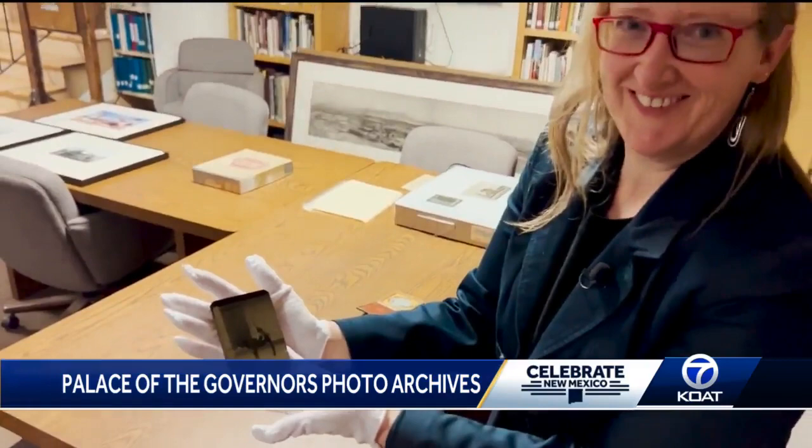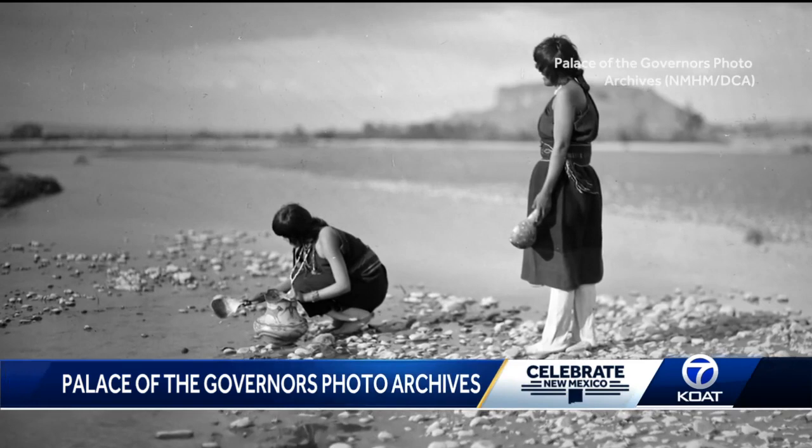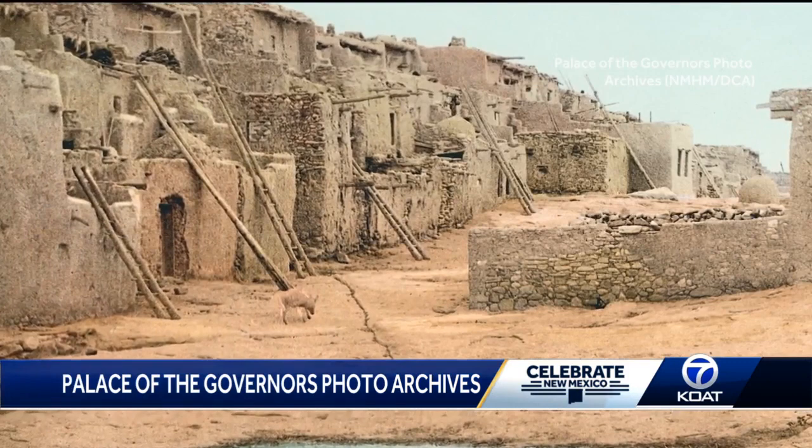I think photos really give you a sense of connection with the past. There's an immediacy when you look at a photo that is really powerful. The collection is immense and fascinating. This one from around 1905, two women from the San Ildefonso Pueblo grabbing water from the Rio Grande. Here's the Acoma Pueblo, 1899. Moving ahead to 1910, men posing with an early airplane.